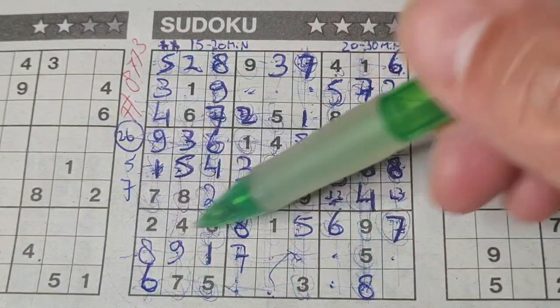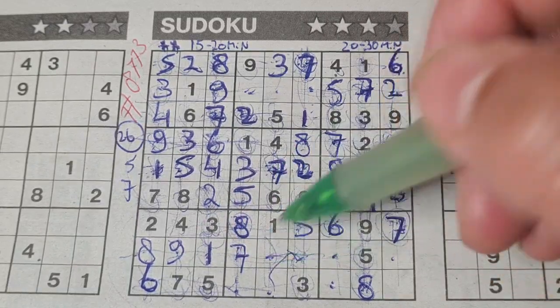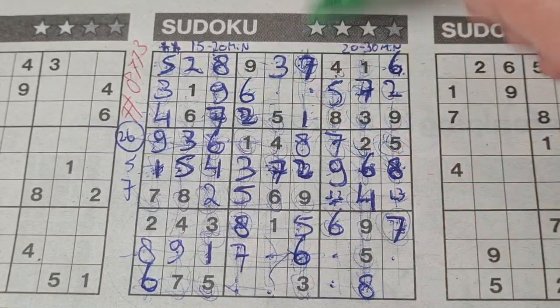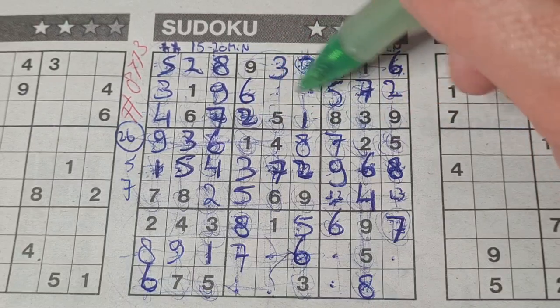6 in the last row, 6 in that row, so the row between, the only two places left, the 6 should be here. Oh, there we have a 6 in the middle column, no 6 there, 6 should be here. 6 in this column, 6 in the middle column, so the column next, the only place left, the 6 should be there.